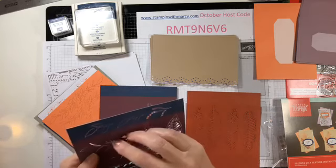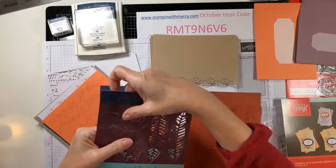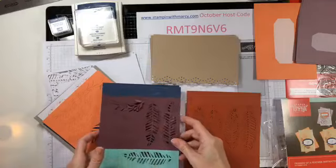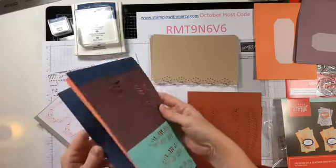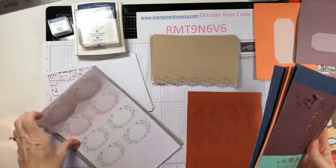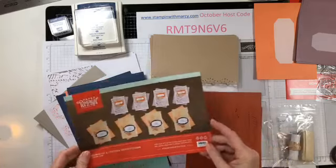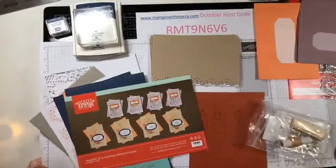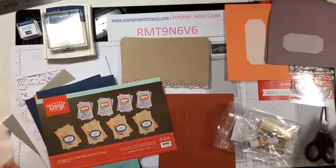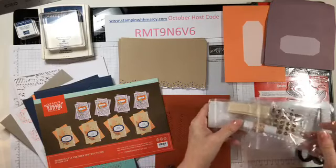It's bent a bit, but I'm pretty sure my bone folder can easily flatten that out. Not a big worry. So we've got the dies, and oh, look at these pretty labels. And then we've got our instruction sheet, and Paper Pumpkin, they always provide a video. So let me just move my mat a little bit more centered here. There we go.